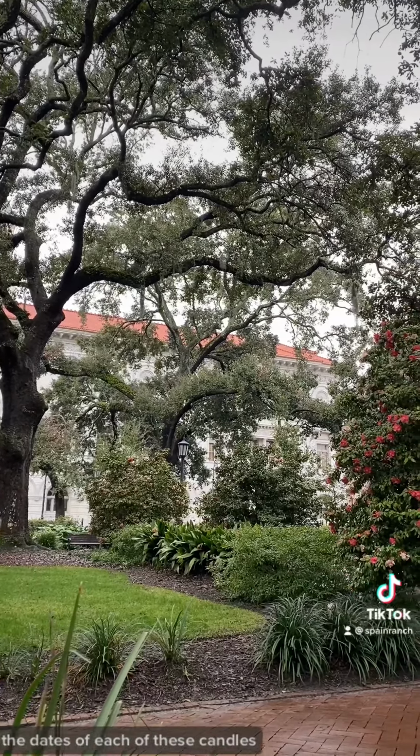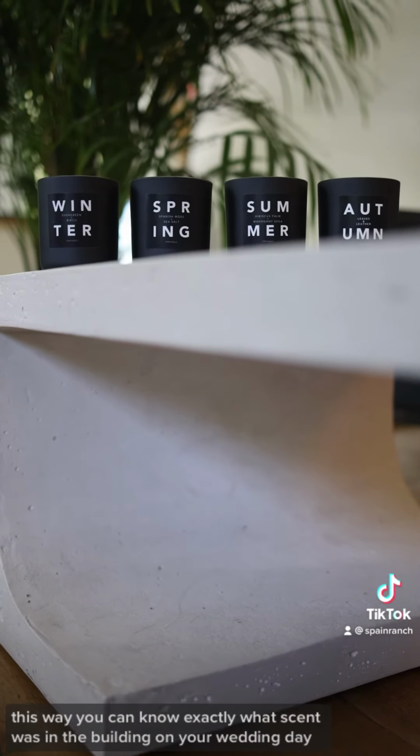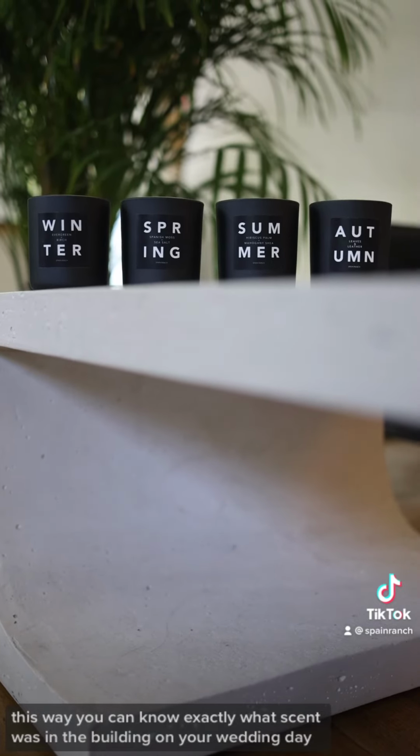The dates of each of these candles and when the scents are in our building are currently in our online shop. This way, you can know exactly what scent was in the building on your wedding day.